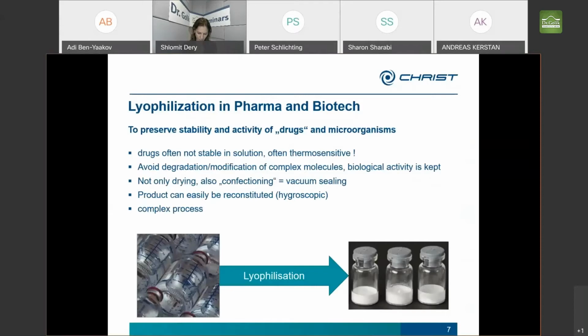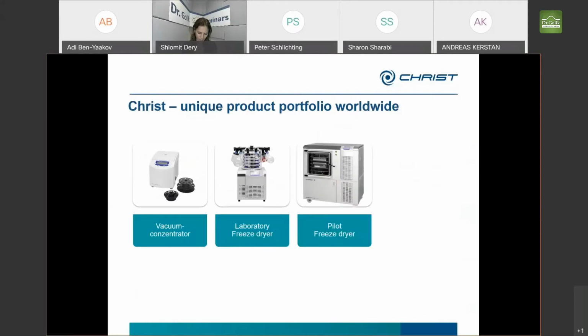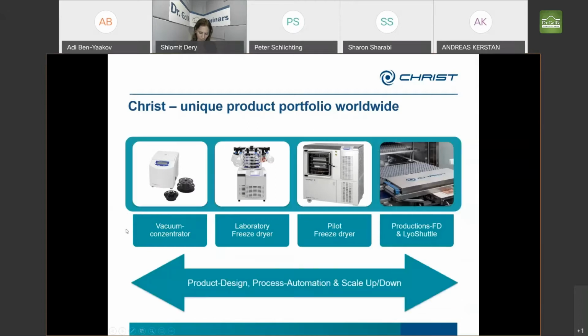Freeze drying, of course, is a very complex process. Here is an overview of our freeze dryer sizes: the combination Speedvacs, vacuum concentrators, laboratory freeze dryers, pilot freeze dryers, and in our product portfolio also production freeze dryers with an automatic loading and unloading system, also developed by Martin Christ. For our customers, process automation and scale-up are very important. These are the main points for which they use pilot freeze dryers and start first with a lab freeze dryer.